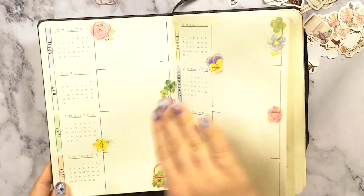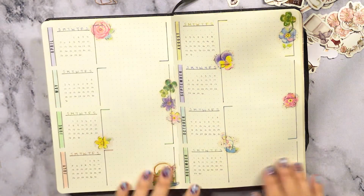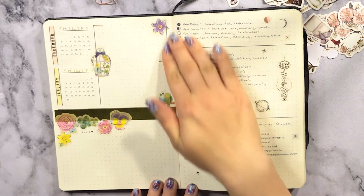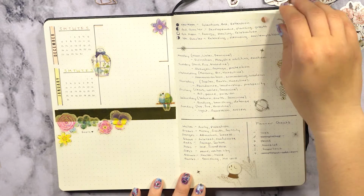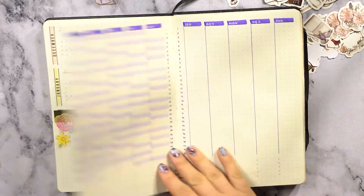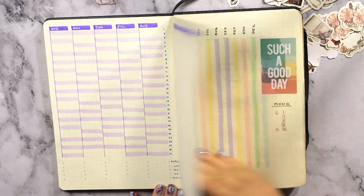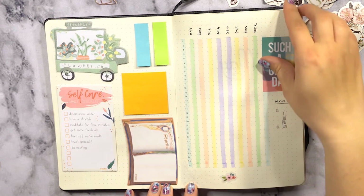And let's do a wonderful flip through, because I absolutely am in love with the spreads that I've done. I feel like they're kind of practical. Hopefully they'll work for me. If not, I'll change things up next month. That's the beauty of bullet journals. You can change things up however fits your needs.